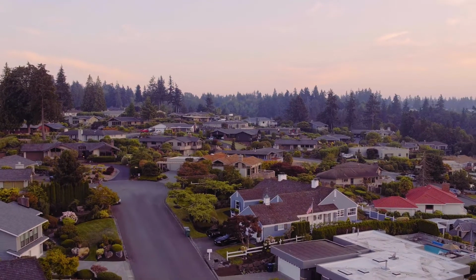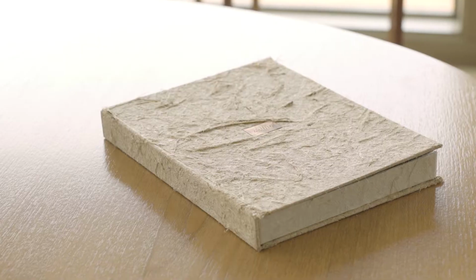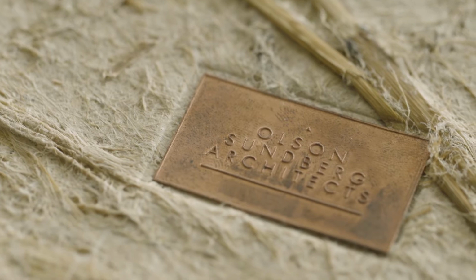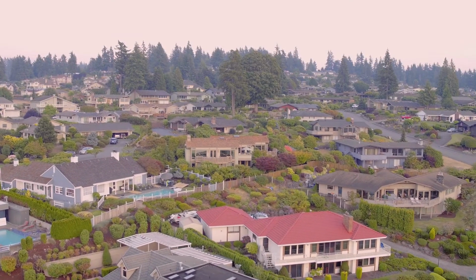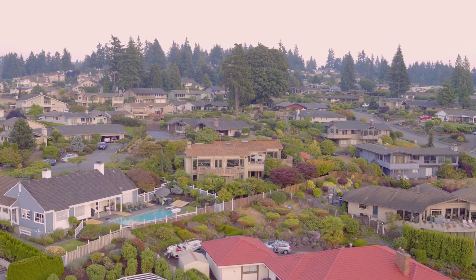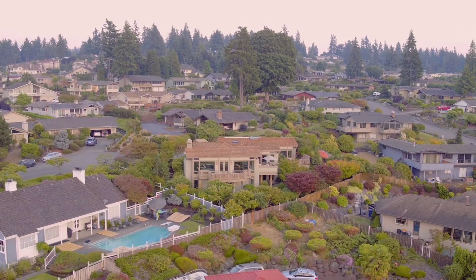33 years ago, my wife and I had the good fortune of reading about an architect named Jim Olson, who was getting a lot of attention for the quality of his designs in the greater Seattle area. We contacted Jim and worked with him to design the home that we've lived in, or I have lived in, for the last 33 years.